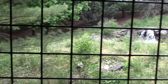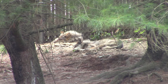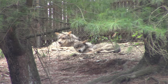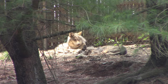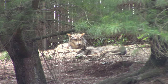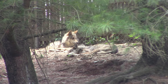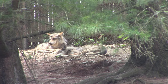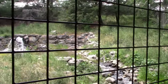So I came back to the Mexican gray wolf habitat. There we go. There's the one. He's lifting his head. And the other one right behind him. Just move your head. I only saw the one this first time I came through. Now I see two of them. They're all the way in the back. Oh yeah, I just love this habitat.